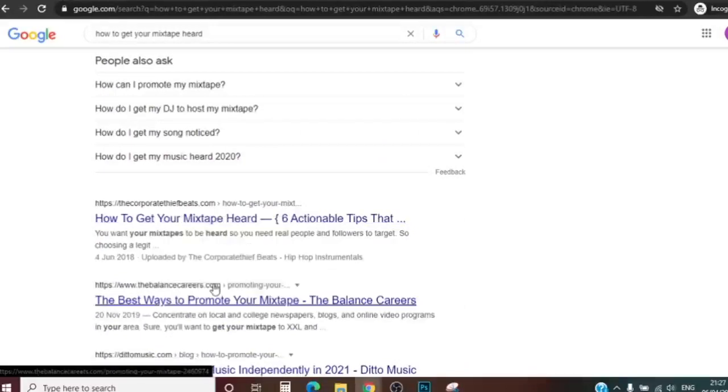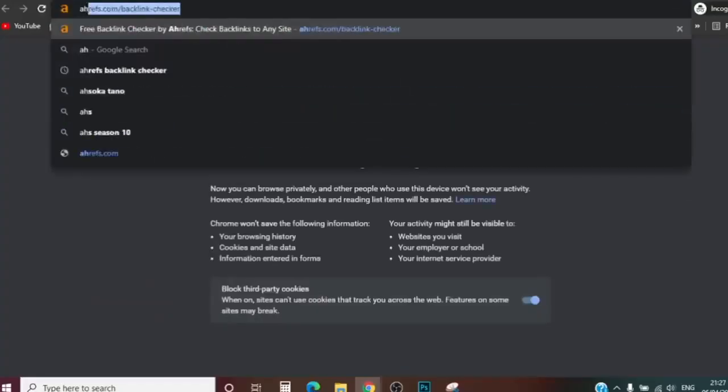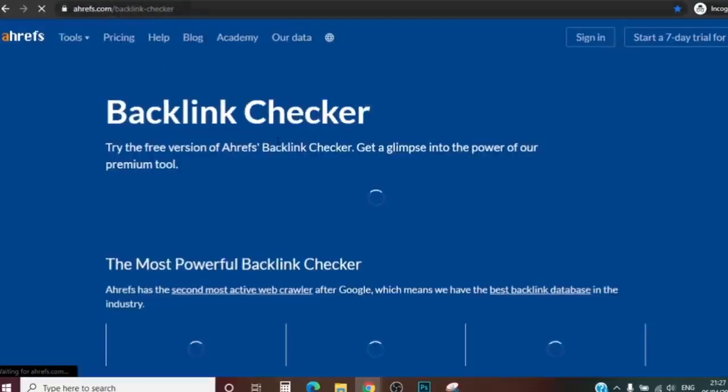So what you want to do is copy the link to the article. Then go to a new tab on Google, and type in Ahrefs backlink checker. Go to ahrefs.com/backlink checker.